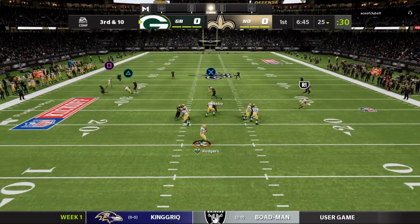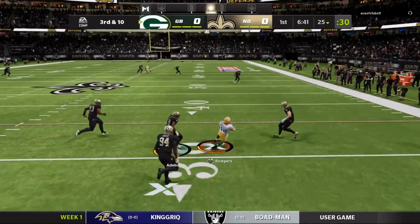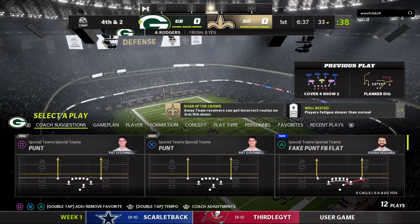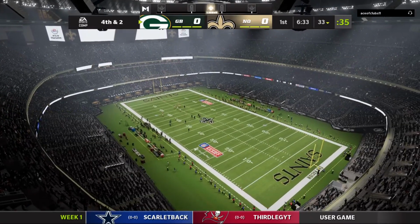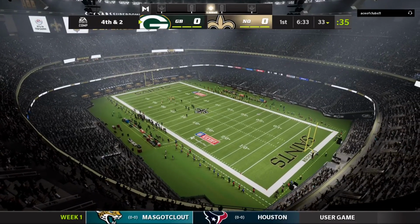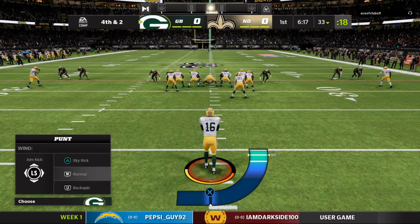Throwing is Rodgers on third down. Escaping the pressure right, and he's going to be stopped here a few yards short of the first as the tackle is made at the 33. Give him 8 yards that time on the scramble, and now fourth down. So on fourth down, on is the punter, Pat O'Donnell, to kick it away.